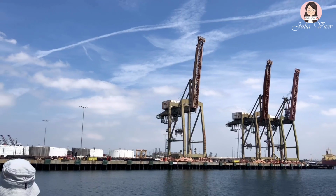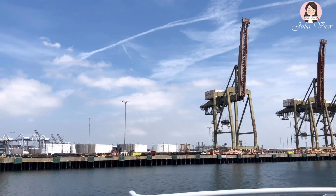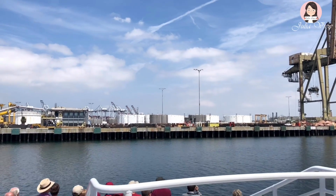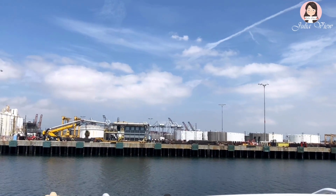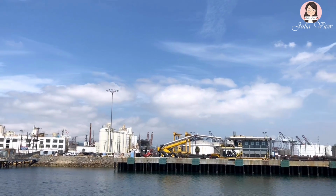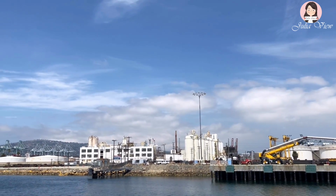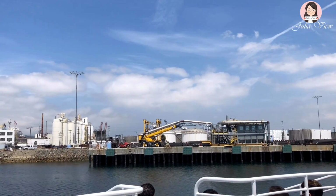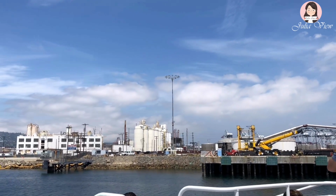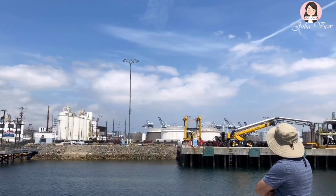This terminal is not handling containers. Everything that is too heavy or too large to fit in a container is coming here, and they are dealing with steel slabs. Those steel slabs are coming from Japan, Korea, Mexico, and sometimes Brazil. They will be loaded up here on rail. The rail goes to Fontana, about 60 miles inland, where there is a mini steel mill. They reheat those slabs, and they roll them into coils. And from the coils, they make all kinds of industrial applications out of it.